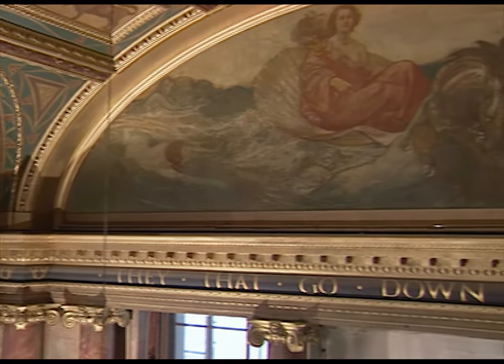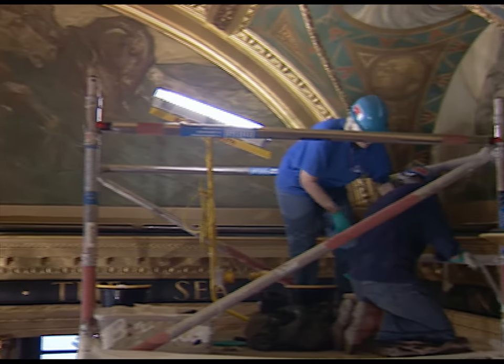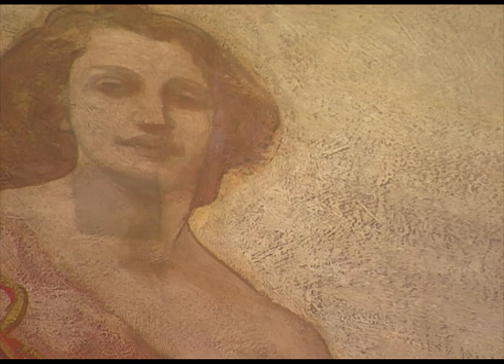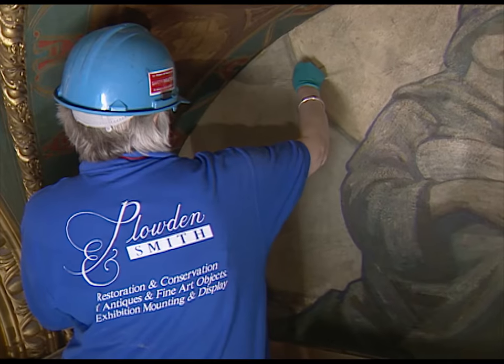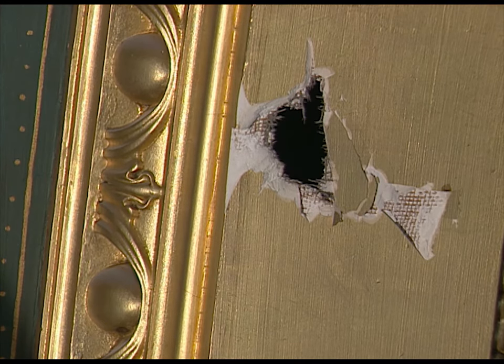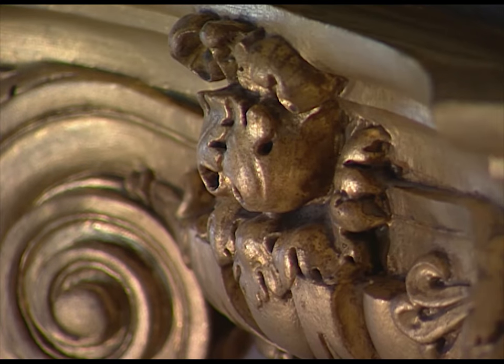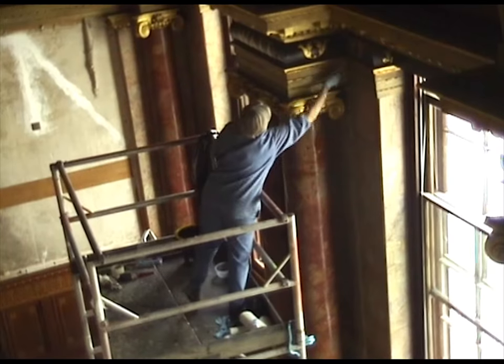When we clean, because we're only removing superficial surface dirt, it's very easy to forget what level you're cleaning to. So to remind ourselves, we leave a little square of uncleaned paint surface. Unfortunately, some areas of gilding have been damaged, and some areas have been repainted with gold paint, which does not look quite right. So there will have to be a certain amount of regilding.